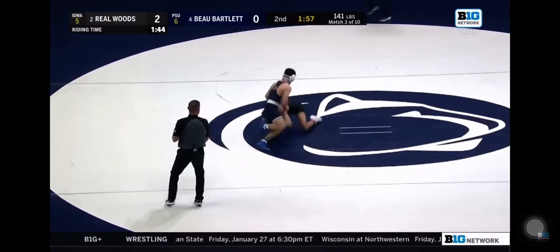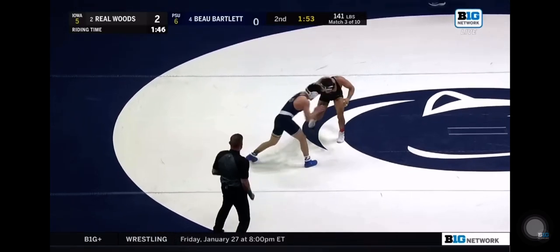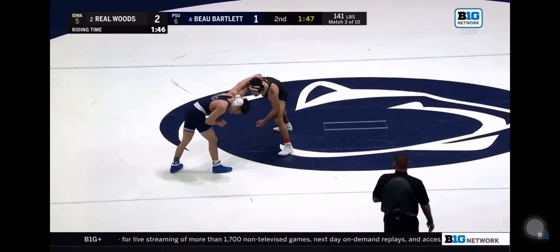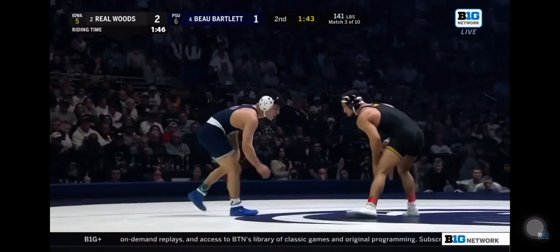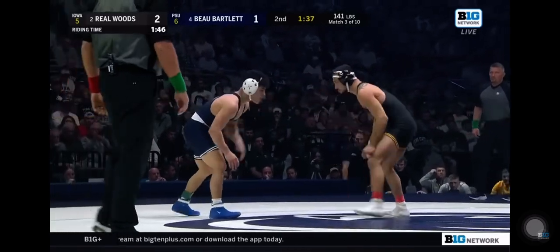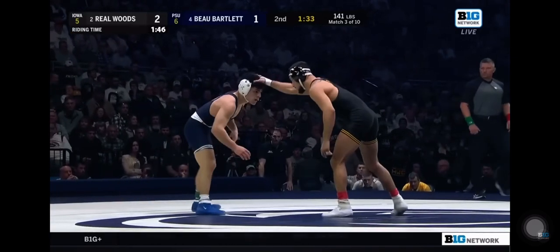And a good breakdown off the whistle. But good work from Bartlett to get that escape. Yeah, that was the explosion that we're talking about that he needed. Now, in this situation, we'll see if he gets back on his offense. He's the type of guy that likes to blow right through you from space. I mean, this hand on the head that Woods is going to go ahead and put out there. Woods is kind of keeping him away, measuring him, maybe to make him shoot from a little bit further out than what he's used to.